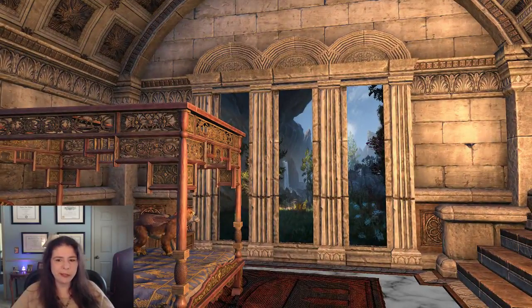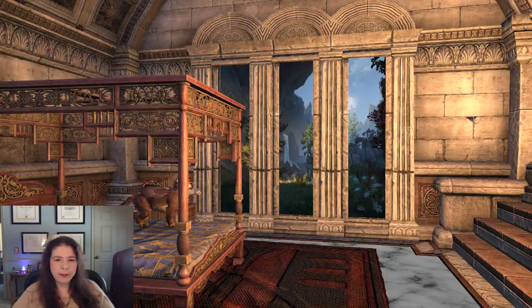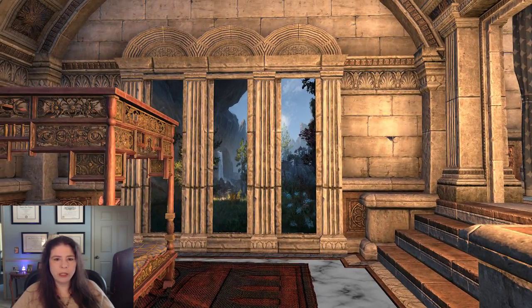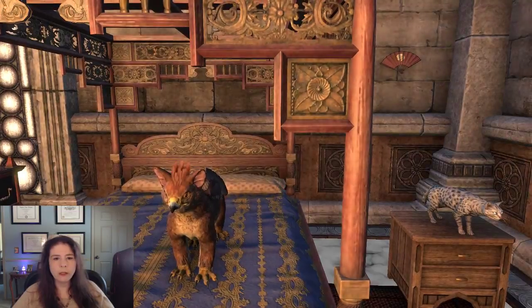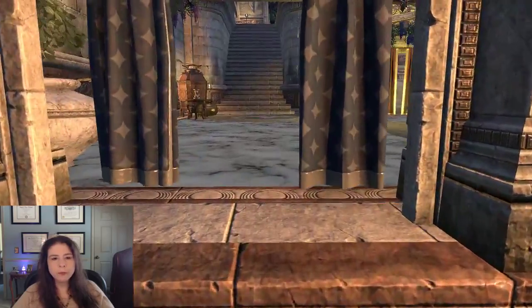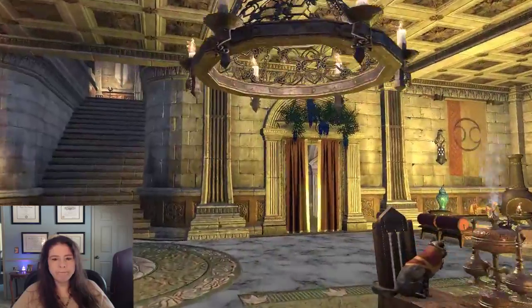There's another one upstairs that's even worse, but I really wanted to show off what UHT can do in terms of making your house look unique. And I also love this bed. I love this Elsweyr bed. It's beautiful. And the curtains add something, I think.